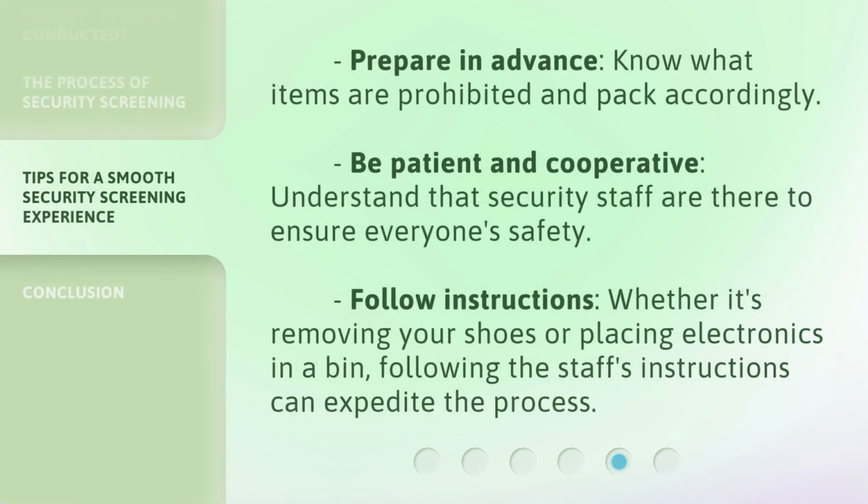Prepare in advance. Know what items are prohibited and pack accordingly. Be patient and cooperative. Understand that security staff are there to ensure everyone's safety. Follow instructions. Whether it's removing your shoes or placing electronics in a bin, following the staff's instructions can expedite the process.